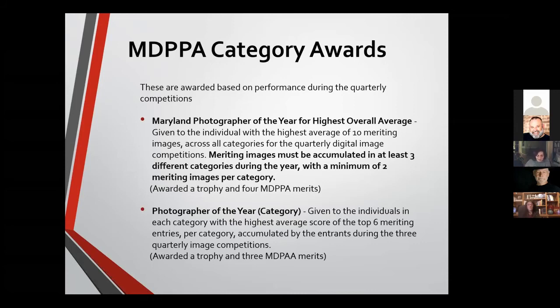One of the things that we always hear after an annual print competition is, I got this award. What was it for? How did I get it? I don't know that I got this. How did I get it? So we're going to try to shed a little bit of light. There's a whole lot more information on this on our website, in our print competition rules. So please go there and read it at your leisure.